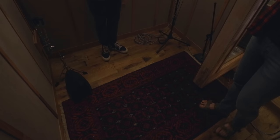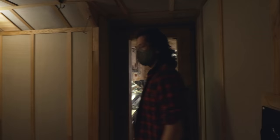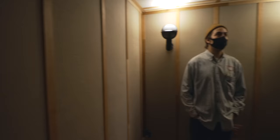Wow. And then this one, this is all Rockwool in here. So it's a totally different sounding room. Oh, close this door. Yeah, this room sounds even different to the vocal booth. And really, look, I can't get enough of these stands on the ceiling. This is so cool.